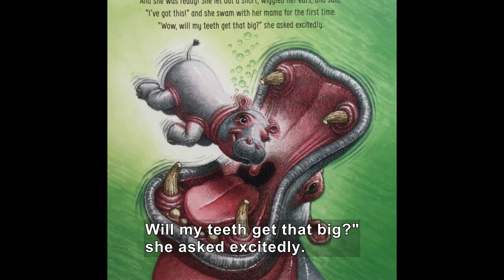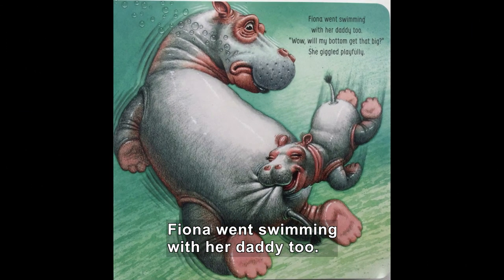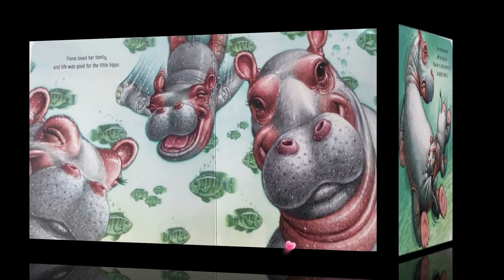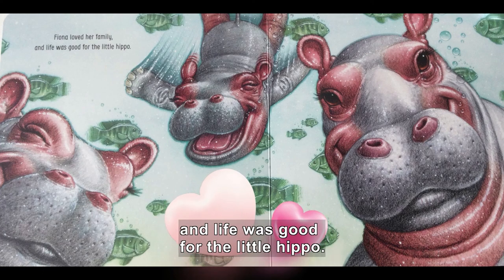She asked excitedly. Fiona's mommy opens her mouth wide. Fiona went swimming with her daddy, too. "Wow! Will my bottom get that big?" She giggled playfully. Fiona bites her daddy's bottom. Fiona loved her family, and life was good for the little hippo.